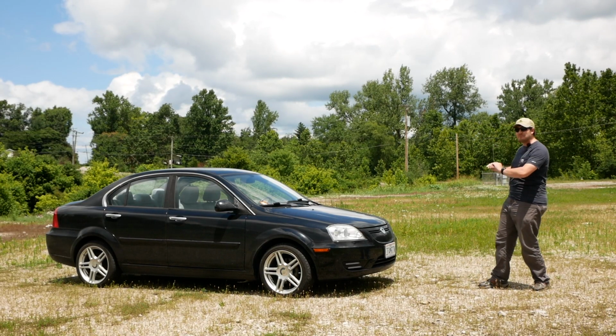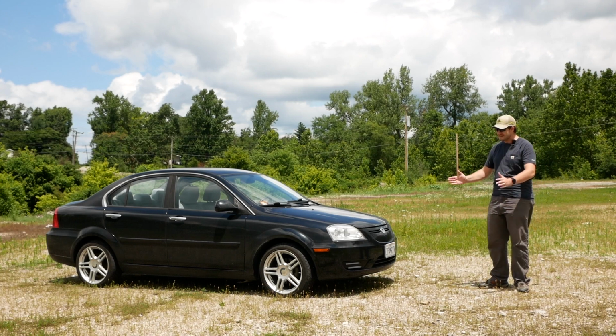This is the least reliable car I have ever owned. It just keeps breaking.